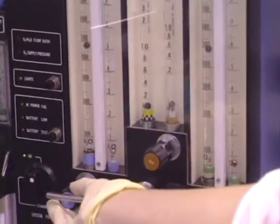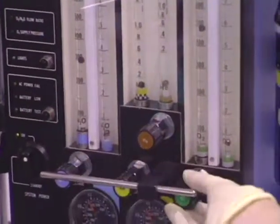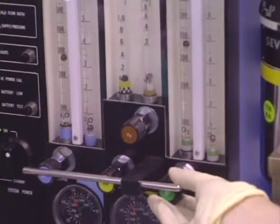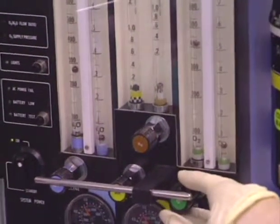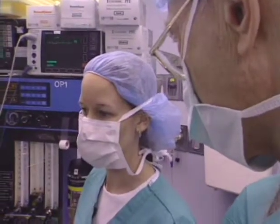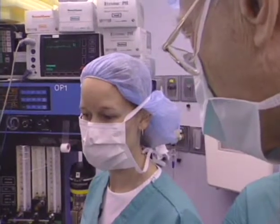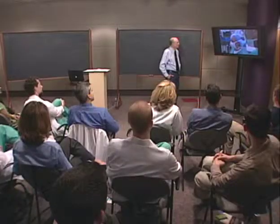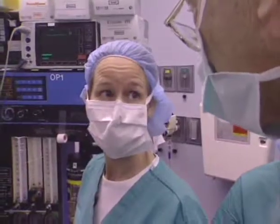I'll turn it down to 300 of nitrous and 400 of oxygen. Could you go lower than that? Probably not too much lower than that. Why is that? Well, the patient's oxygen uptake is about 200 to 250 cc's, and he's taking up desflurane and nitrous oxide, and then he's also losing gases to the analyzer. So all that may approach 700 cc's.